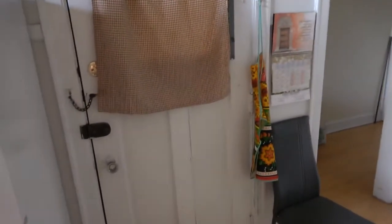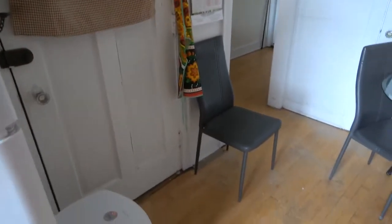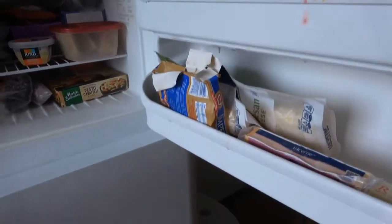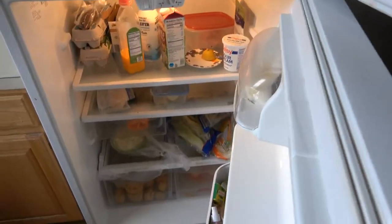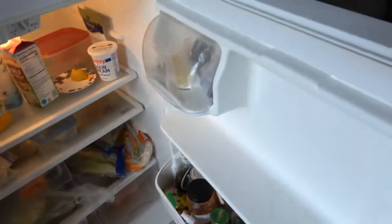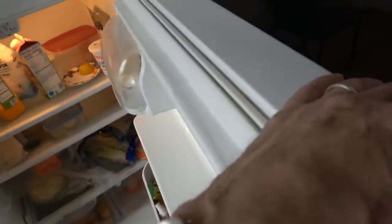This is a back door down to laundry and storage. It is gated at the bottom. If we open up the fridge, we see the freezer on top, shelves to the right. The fridge itself, nice and clean, crisper drawers, butter dish to the right, more shelving to the right.